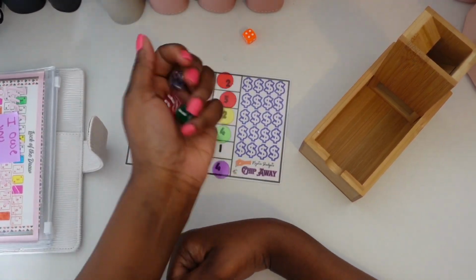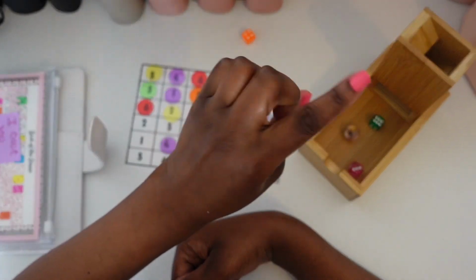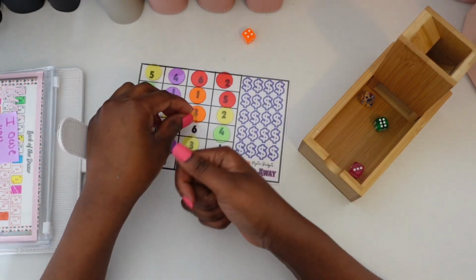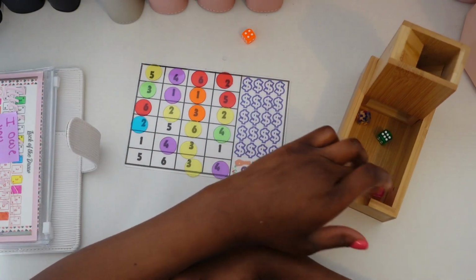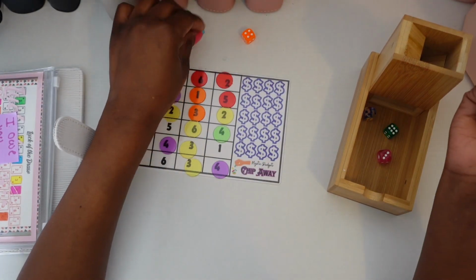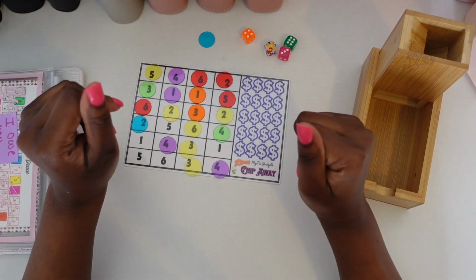I wanted to get the exact one that it was, but I wasn't paying attention when I picked these up. Okay, a 2. We got a 6. And we got a 3. And we lose a chip because we don't have any more 3s. Okay, and now that we're out of all our chips, now it's time to save.